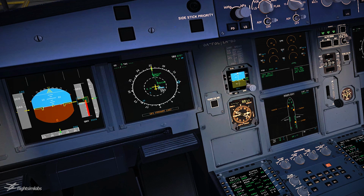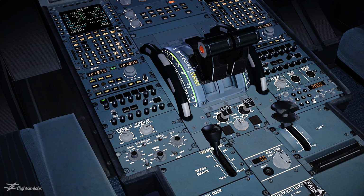KLM 1030, ready at 419. KLM 1030, thank you for position and contact point on 121.7, bye bye. Point 7, bye.